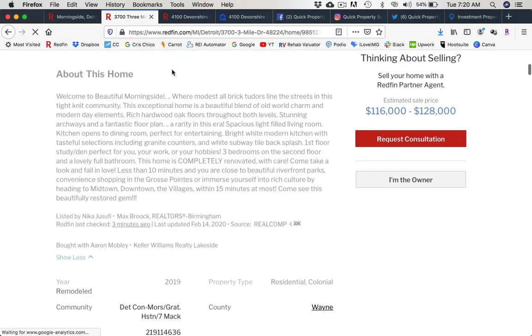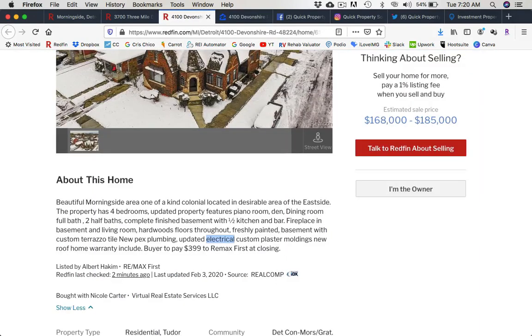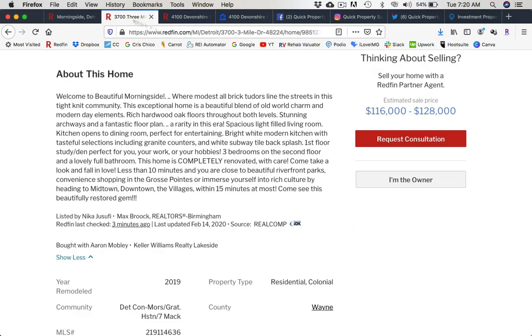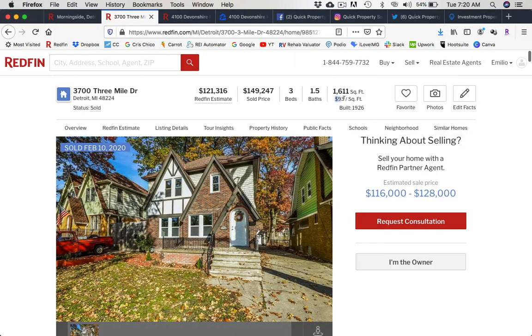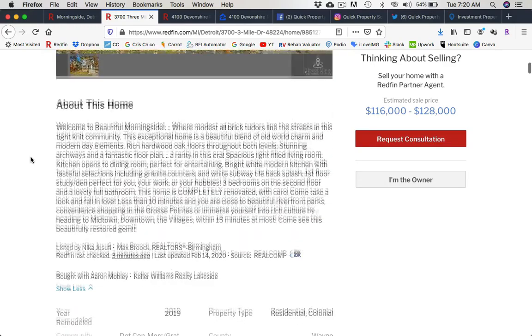Good for them. Let's see this Devonshire property. Yeah, see, there's no pictures here, but the square footage does make sense. It does match up. So this one is $80 a square foot for Devonshire, and this is $93 a square foot. But remember, this Devonshire one wasn't rehabbed. It looks to me like it was just nicely redone. But this one at $93 a square foot was a complete reno.